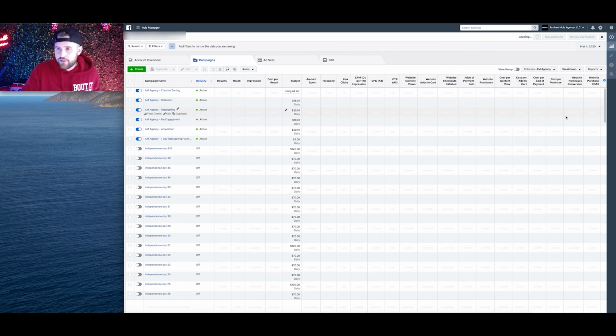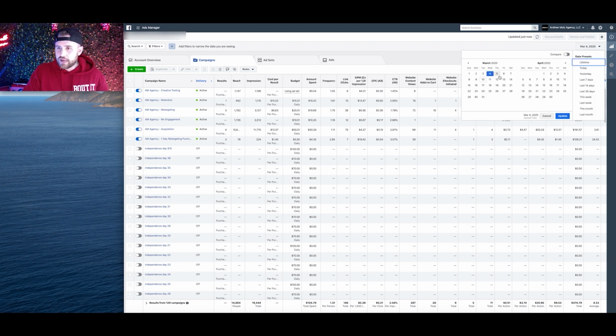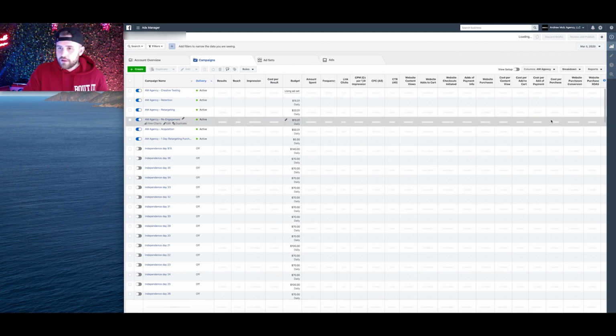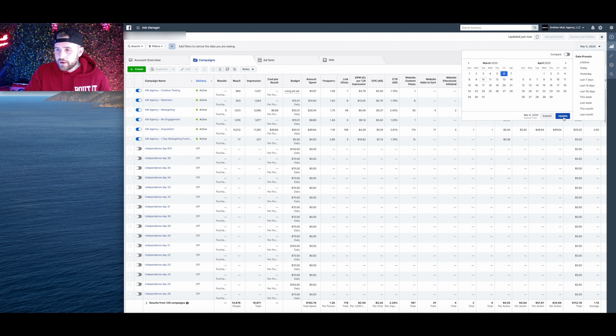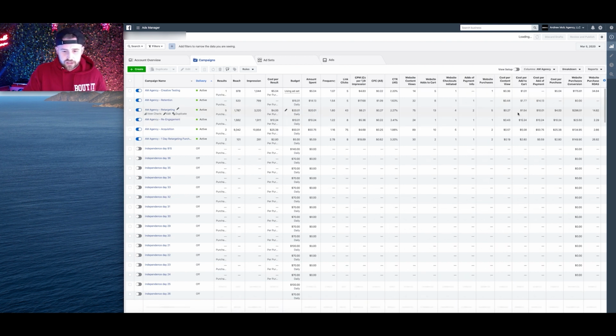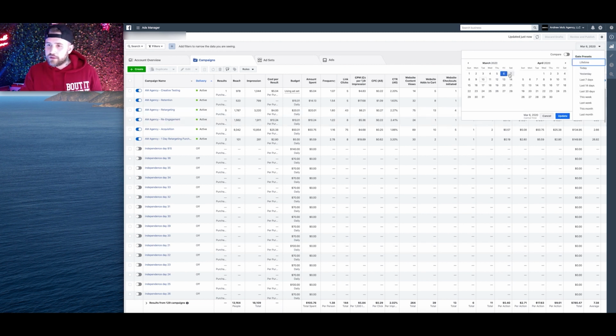March 4th, $104 spent, $474 generated, 4.53 return on ad spend. March 5th, 103 spent, 113 generated for a 1.1. March 6th, 105 spent, $780 generated, 7.38 return on ad spend.